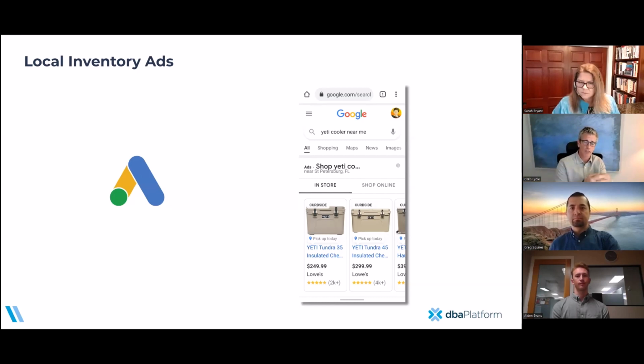One of the places that shows up is it enables you to do these local inventory ads, the ads that show up at the very top of the page. And what's interesting is there are some pretty cool stats where the ad in that first placement on mobile gets something like 80% of the clicks. And it makes sense, right? Look how much real estate of the screen that thing is taking. Yeah. So these local inventory ads are super critical, but you've got to get that inventory feed up to enable it.